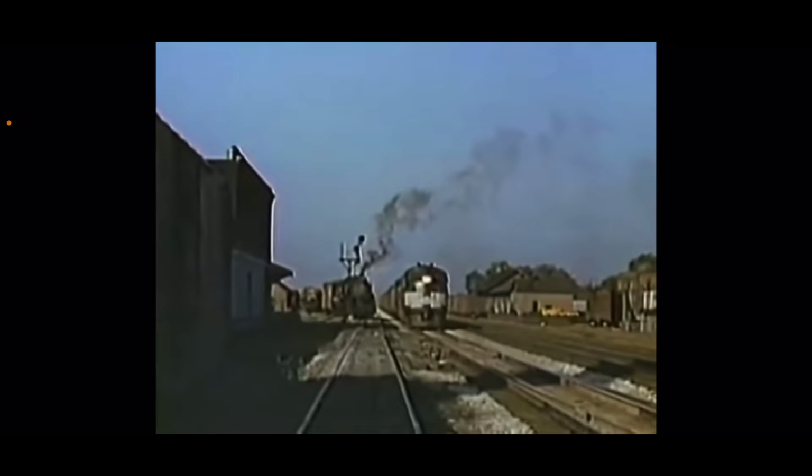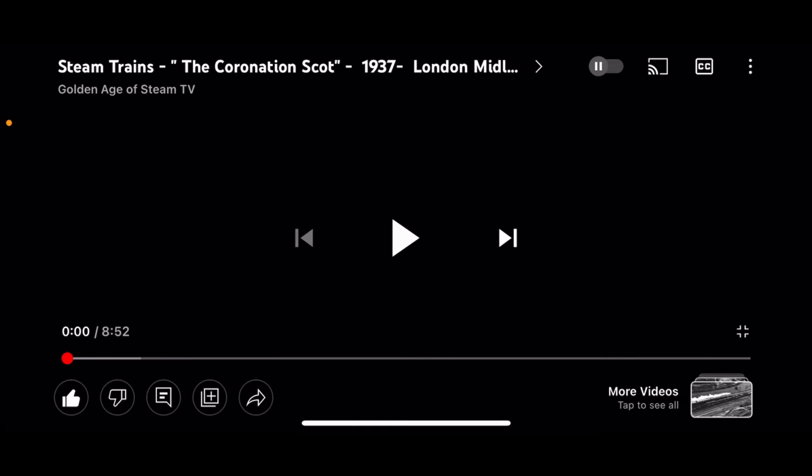It's really good. Okay, so for this next one, I really like this. I've seen it before. It's really awesome. It's about the Coronation Scot, as you can tell in the title. It's a black and white film from 1937. It's really, really cool.